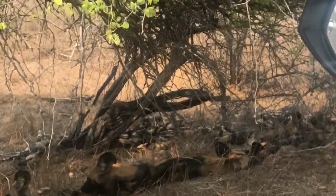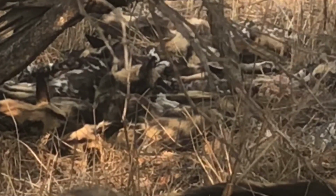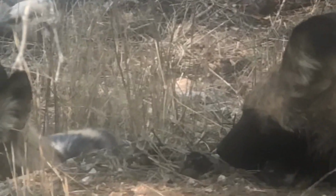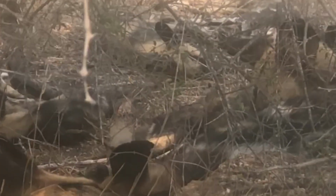Somehow I feel we're getting lucky. I know, right? Where are the pups? The puppies are all down there. Oh, there's more around the corner. Yeah, there's heaps. There's a good 20 here. That's unreal. All these guys down there, they're all puppies. And these ones up here. This is a massive pack.